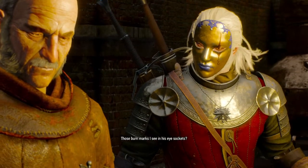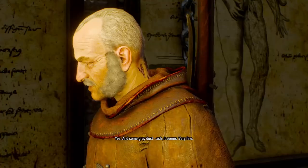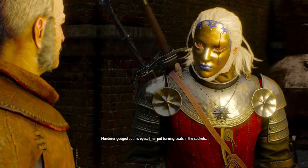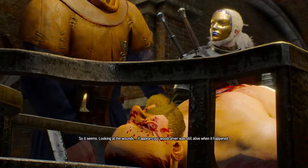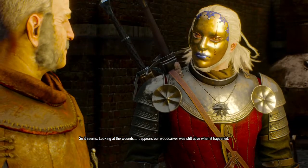Those burn marks I see in his eye sockets. Yes. And some grey dust. Ash, it seems. Very fine. Murderer gouged out his eyes, then put burning coals in the sockets. So it seems. Looking at the wounds, it appears our woodcarver was still alive when it happened.